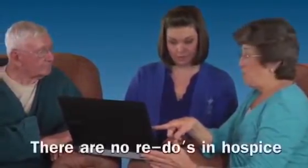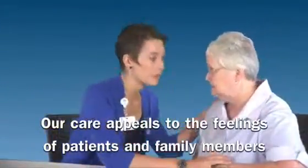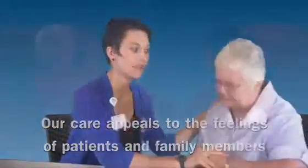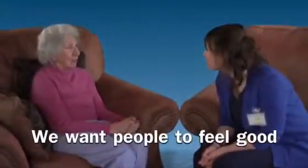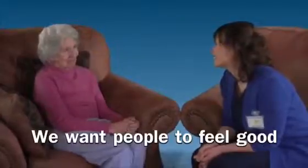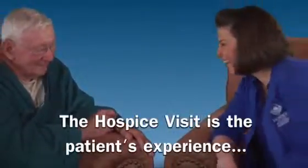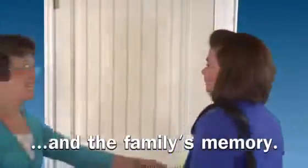We have only one chance to do it right. There are no redos in hospice. So let's make every visit a great experience. Our care appeals to the feelings of patients and families. We want people to feel good. This basic concept drives our care experience. The hospice visit is the patient's experience and the family's memory.